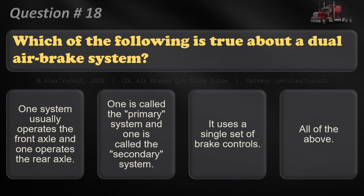Question 18. Which of the following is true about a dual air brake system? One system usually operates the front axle and one operates the rear axle. One is called the primary system and one is called the secondary system. It uses a single set of brake controls. All of the above. The correct answer is all of the above.